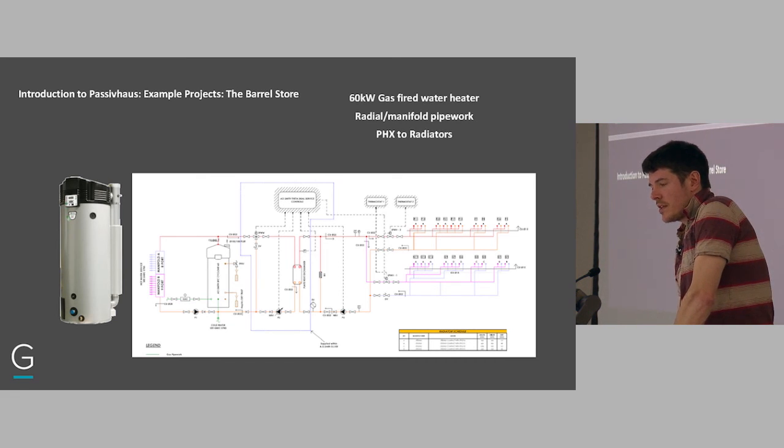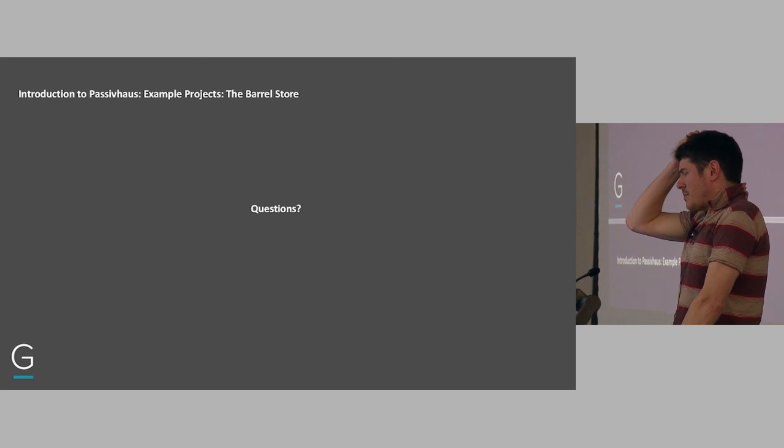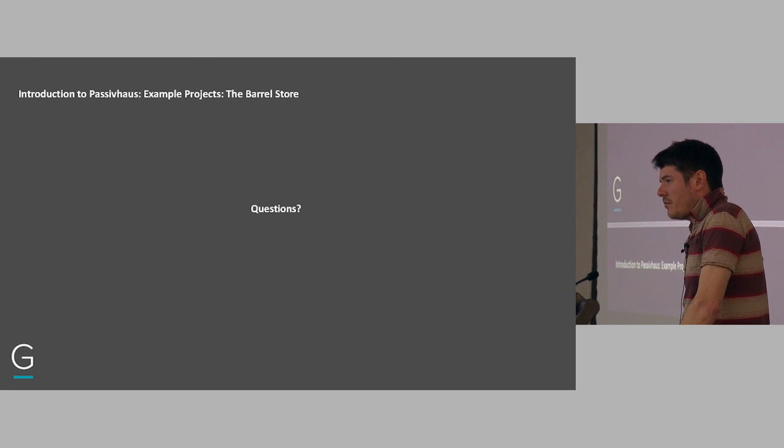I think I worked out it was about, because it's a youth centre, it's a fairly high hot water demand. I can't remember exactly what the numbers were, but it's a pretty small fraction of the heat generated by that bit of kit that actually went into the space heating. That's kind of it really. It's a bit of a whistle-stop tour.